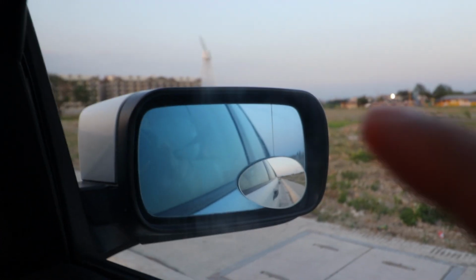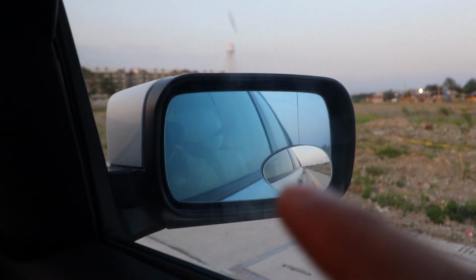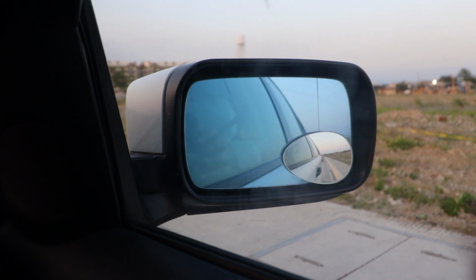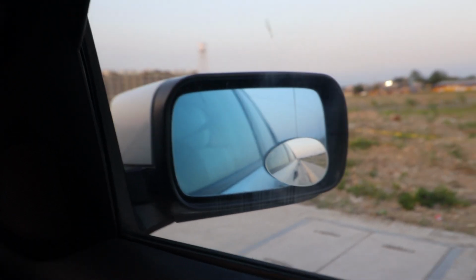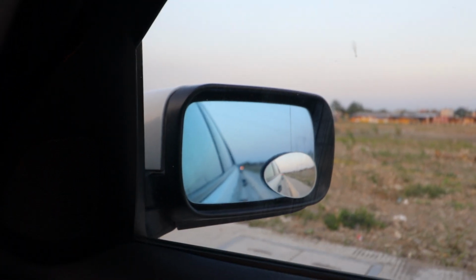Tapos meron siyang feature dun sa side mirror na parang cut sa gitna. Tapos nagwo-warp ng konti yung salamin. I don't know if you can see it. It's to the right here. Nilagyan ko siya ng maliit na puck na mirror para mas malaki yung visibility ko. But yung cut na yon, yan, medyo nagwo-warp sa gilid yung image ng mga bagay na nakikita ko sa likod.